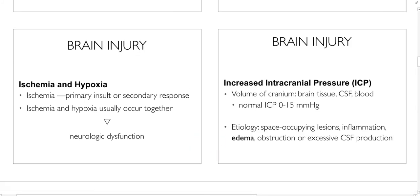With a brain injury, like I was saying, we have ischemia and hypoxia, depending on the size of the injury. With ischemia, this is going to end up leading to hypoxia, and together creates neurologic dysfunction. So brain injury can also occur from ICP, or increased intracranial pressure.